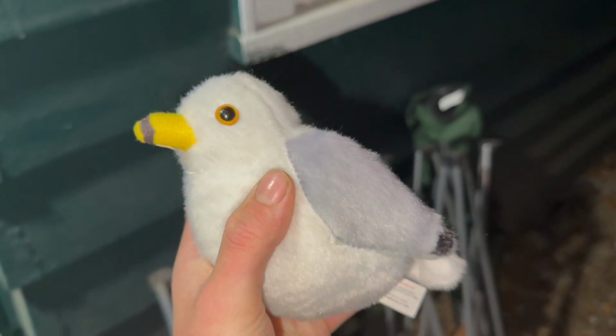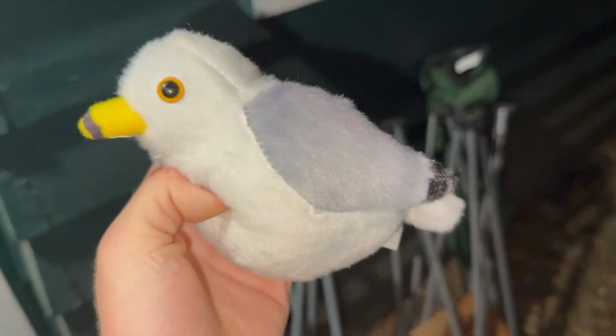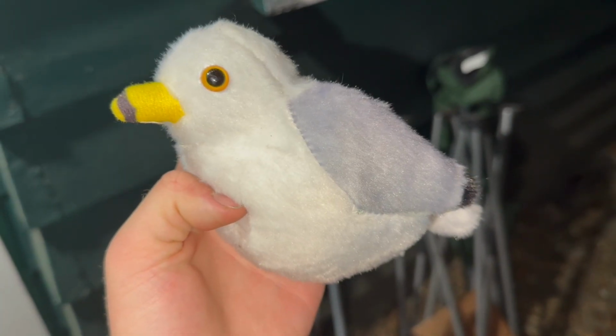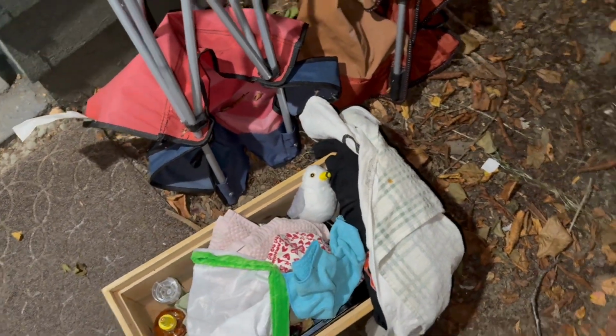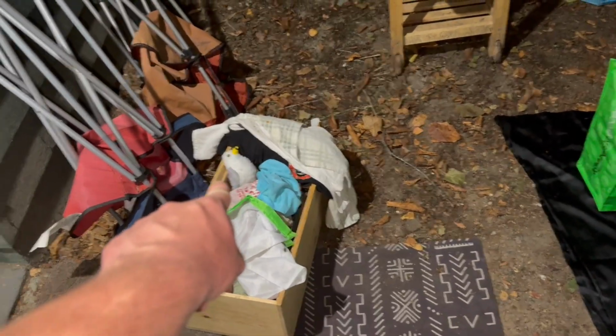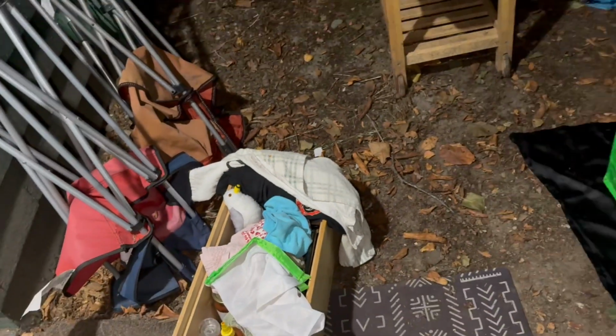Found out, fun fact, guess what? There's a real seagull call embedded in this little stuffed animal version. Really makes me feel like I live at the beach again. So shout out Stinson Beach, where my trash picking started. That's a really cool find. Like, that'll be a favorite of mine for a while. That hits hard. Hits home.